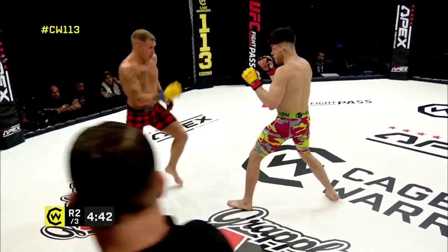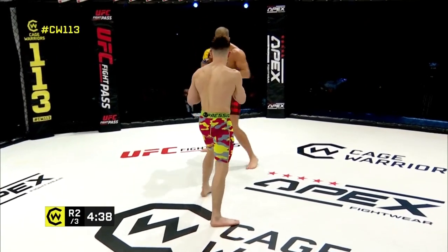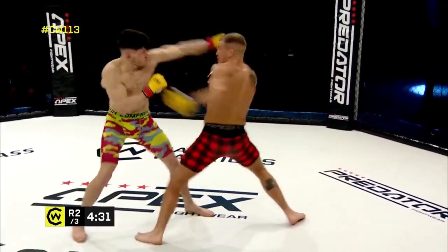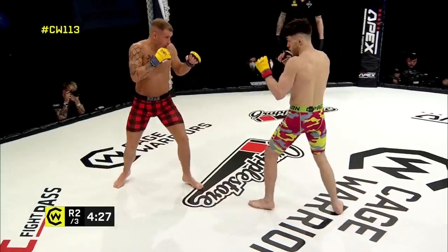Absolutely, you can see that instantly. Sometimes that's part of the game plan, that you're going to come out and feel your opponent out for the first round, especially if they're a big, heavy hitter like Perry is. You're going to let him get a little bit tired, and then you're going to turn it on in the second round. Whereas it looked like Perry was coming out to finish this fight early.